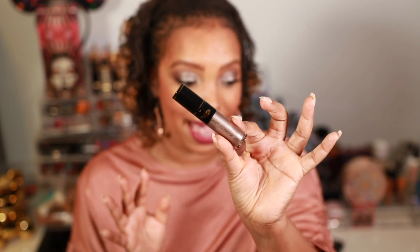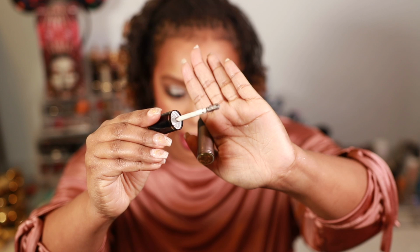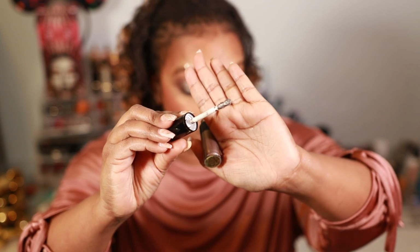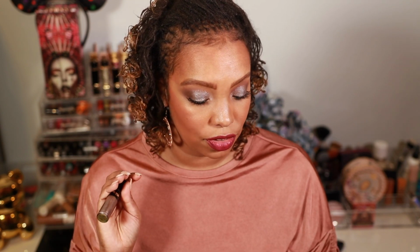These actually retail for $29, and I don't think that's bad for a liquid eyeshadow product that's usually on par with most liquid eyeshadow products. You do have a nice doe foot applicator here, and you're able to apply the product really well. Like I said, it comes in about 8 different shades, and this is the packaging right here. It's really cute. It follows along with the theme of the collection. It is 6.1 mLs or 0.2 fluid ounces of this product.